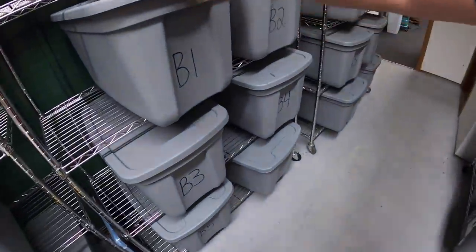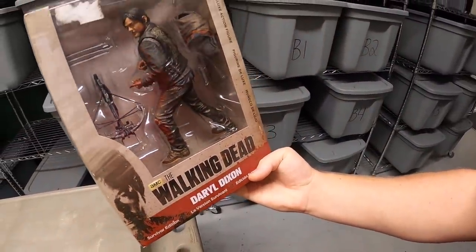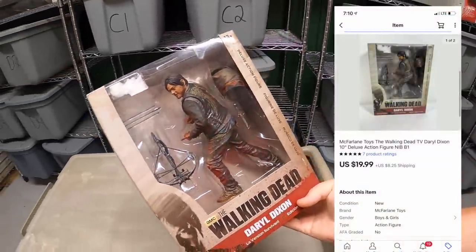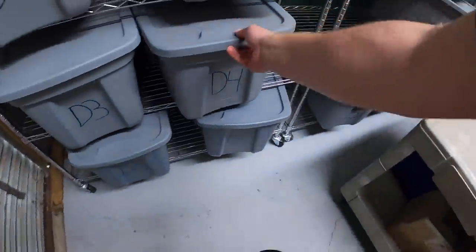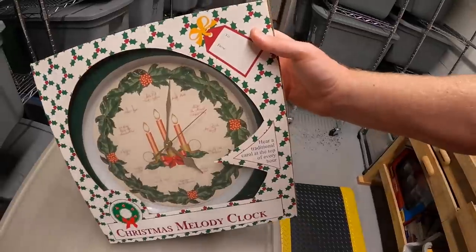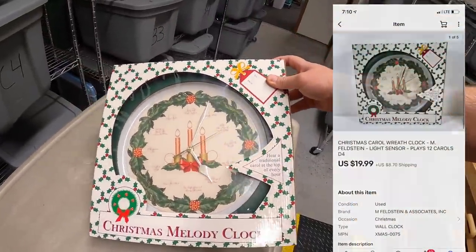All right, next is in B1. This is a Walking Dead Daryl Dixon action figure, part of that big lot of stuff I bought up in Fort Wayne. Probably only got a couple dollars into this. It sold for $19.99 plus shipping. All right, next we're going to D4. It is this Christmas Melody Clock. I got this at a garage sale about a month ago. Paid $3 for it. It sold for $19.99 plus shipping.